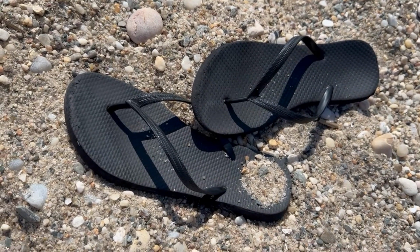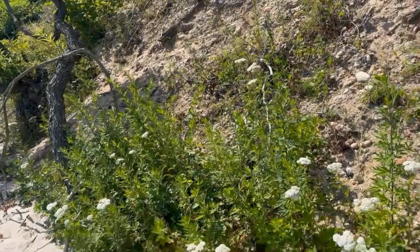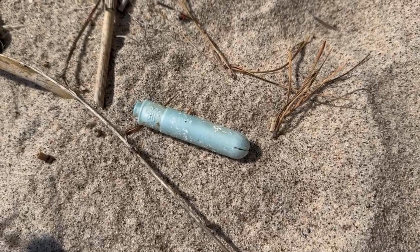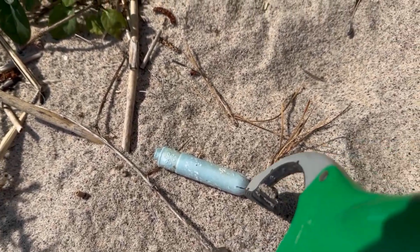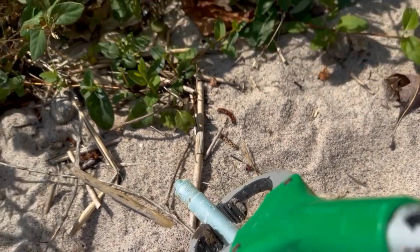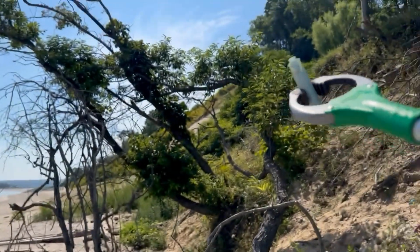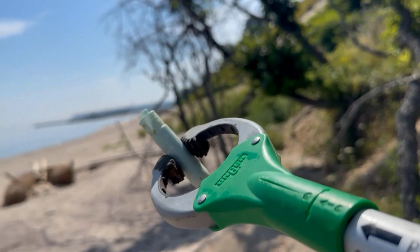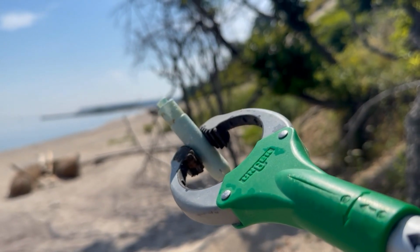Classic summertime trash right here. Abandoned shoes, abandoned plastic. Well, no fireworks yet, but as you see, there's plenty of other runoff type trash, such as tampons. Like we said, that's coming down from uphill street side runoff, probably tipped over garbage cans, that sort of thing. So yeah, good to get.